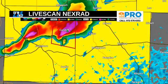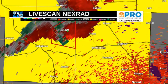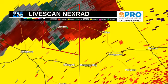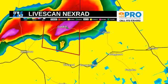Gonna check our rotation tools here. Let's go back to velocity here, and let's zoom in. And this one is still fairly significant. It's not as bright as it was just a little bit ago, so it may have produced just a minute ago. If it were to have produced, let's actually look at the signature. Looks like it's starting to occlude again.